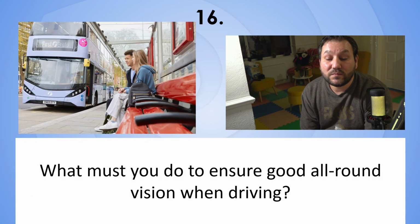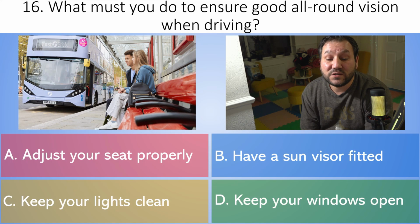16. What must you do to ensure good all-around vision when driving? A. Adjust your seat properly. B. Have a sun visor fitted. C. Keep your lights clean. Or D. Keep your windows open.